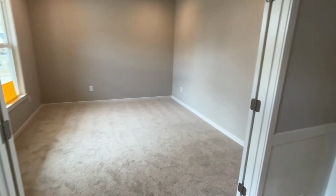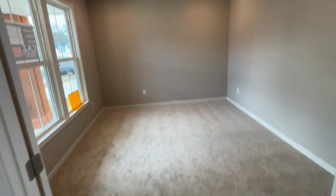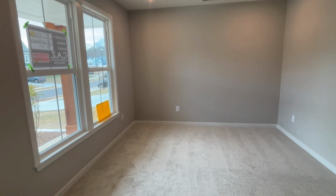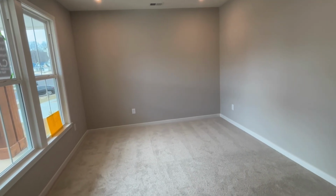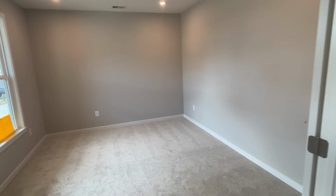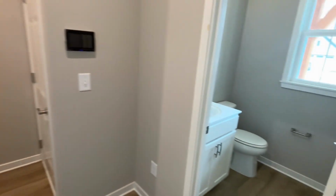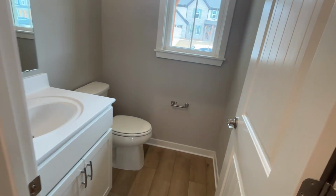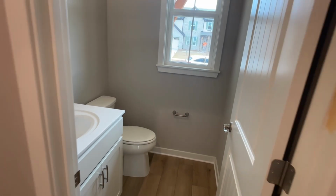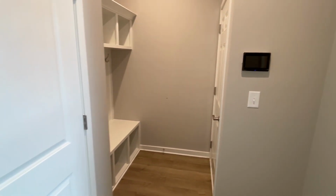You walk in, you got another one of those offices or dens right off the front. The windows are in the front, but this is a pretty big room. It's a little bit bigger than the one that we saw in the model. You could almost, if you wanted to, call this a bedroom or turn it into a bedroom, put a little closet in there, something from IKEA. You got the bathroom downstairs. That's one of the reasons why you don't want to have a bedroom there. You don't have a shower, you just have this little half bath, but it's the half bath, okay? Then you've got the little built-ins right off the garage right there, okay?